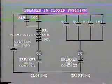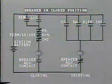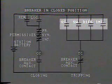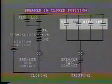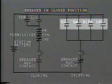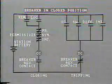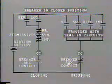To trip the breaker open, the tripping circuit must be energized. In the case of a tripping circuit, instead of permissive contacts in series, we'll find several pairs of contacts in parallel. Look at these tripping contacts: overcurrent relay, manual switching, differential relay, remote intertrip. Closing any one of these pairs will energize the tripping circuit and open the circuit breaker. Often these tripping contacts are provided with seal-in circuits, as we discussed in the previous segment.